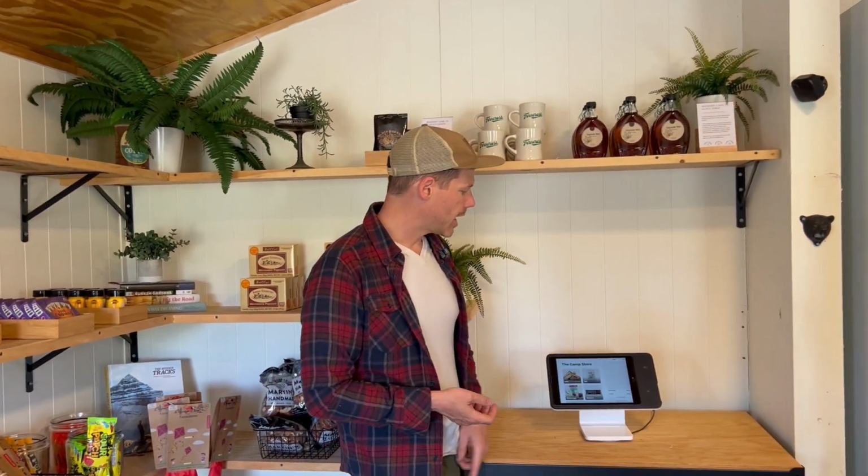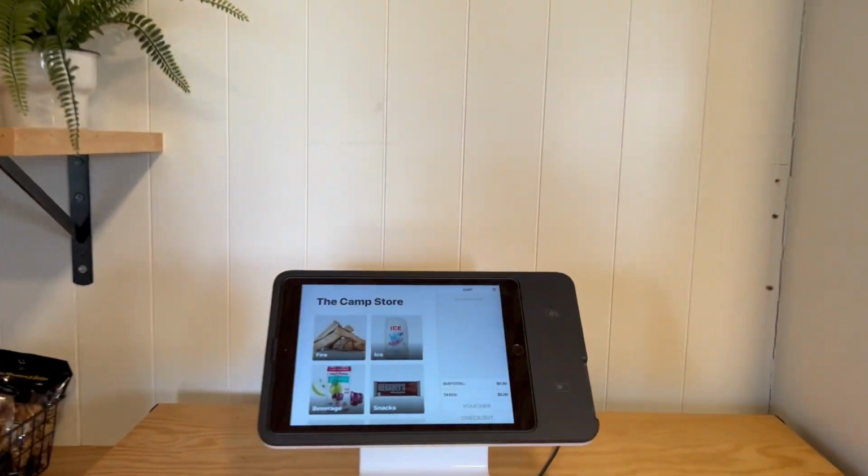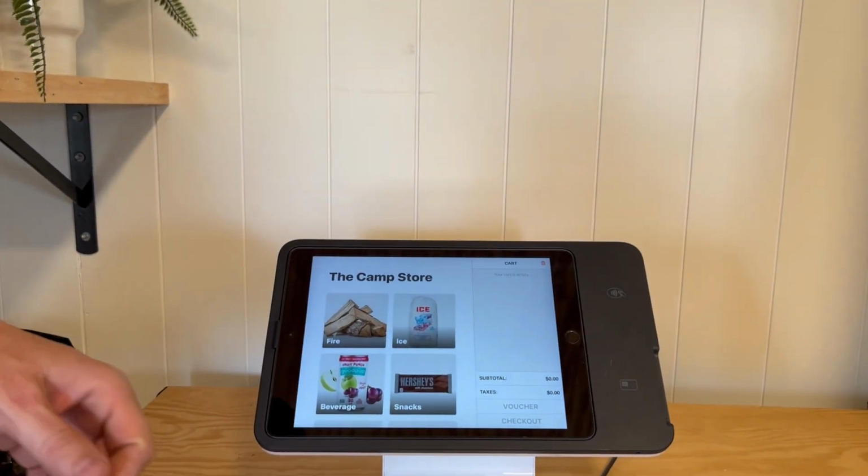And the good thing about it is everybody has to come in to this iPad, the self-checkout register. So when they're buying firewood, which is located outside, they come in here to ring it up. And then they can also look at all the other things and maybe buy something as well. So the checkout process is really easy. It's cash-free, credit card only. Also accepts things like Apple Pay, so you can use your phone to pay.